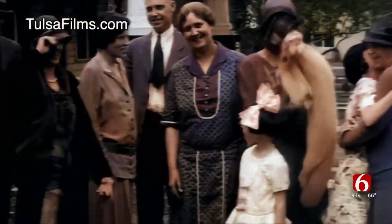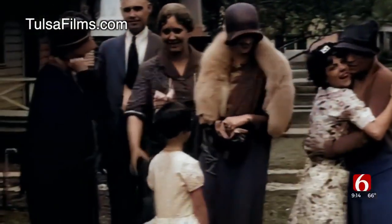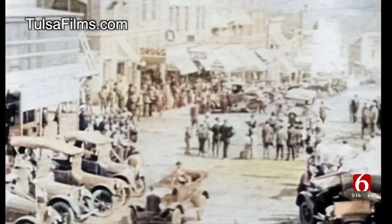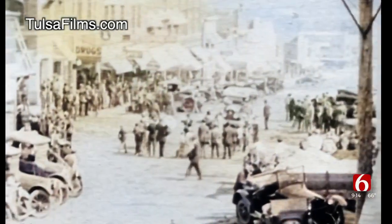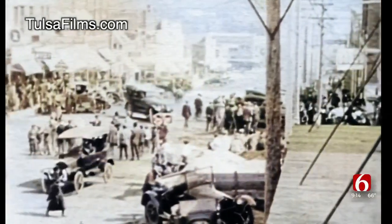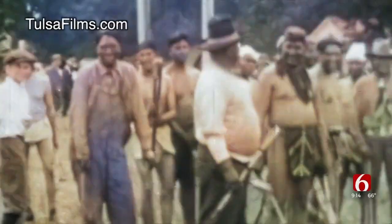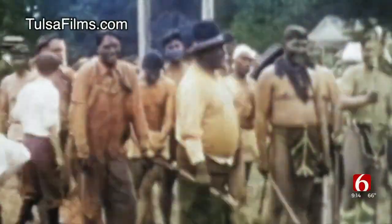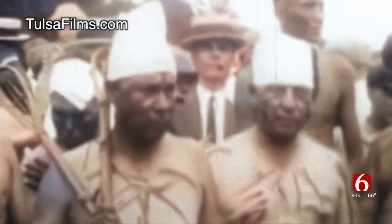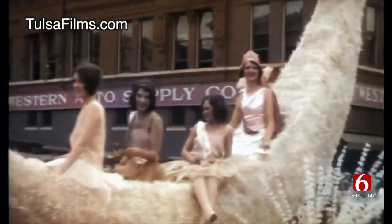And this is just a family in their front yard, and I liked how the woman, you see her with the fox stole? It's like a fox wrapped around her neck. Yes. This isn't actually Tulsa, but this is what a lot of oil boom towns look like. This is Oilton, just west of here, what it looked like in the 20s. These are some Creek Indians playing stickball, Indian stickball. And you can see what the real people looked like during Killers of the Flower Moon.